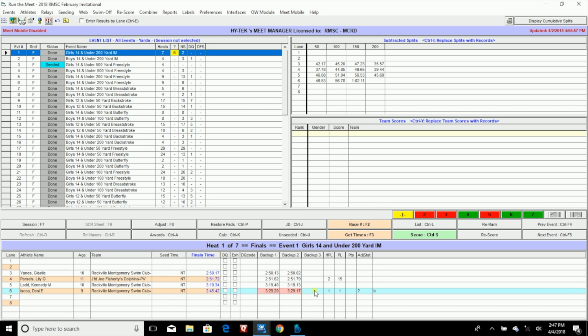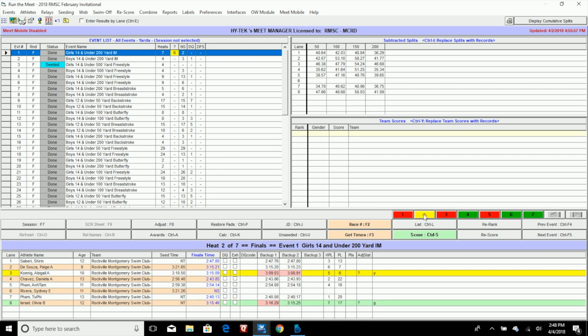We have a blue line in lane 6. A blue line indicates that the official backup time is 0.31 or more slower than the pad time. So here we have the backup times that are about 3:29. The pad time is 2:45, and therefore this is highlighted in blue. This typically happens when the swimmer misses the pad at the finish. So that's blue.